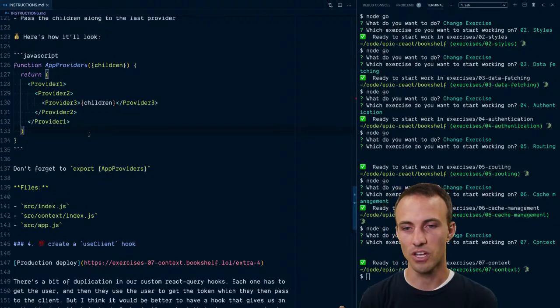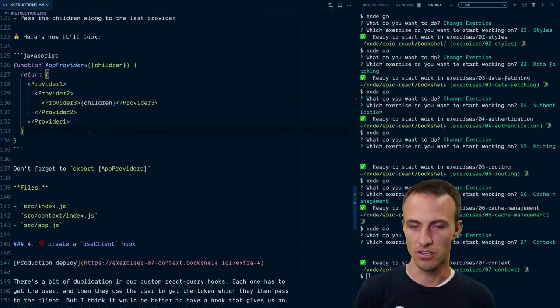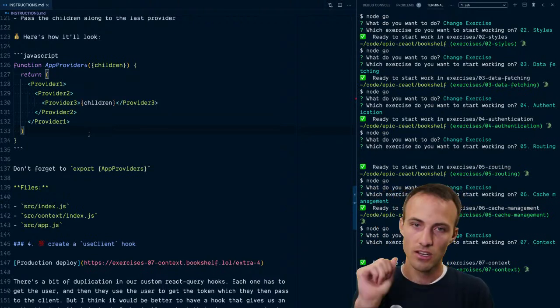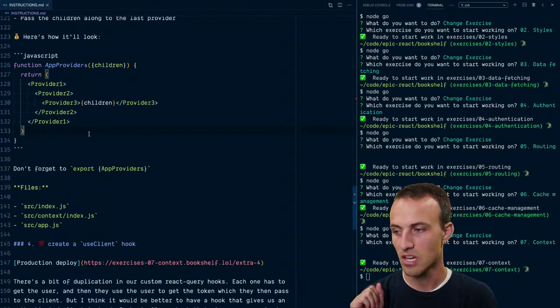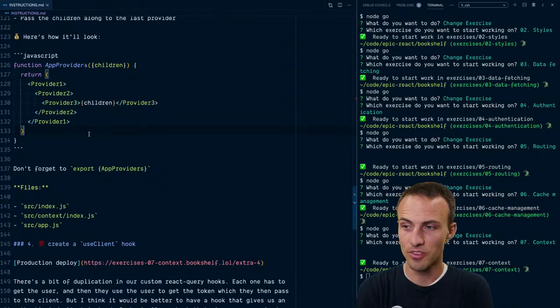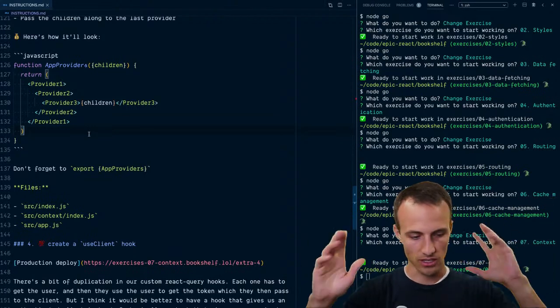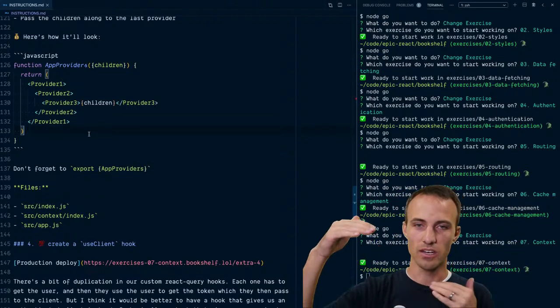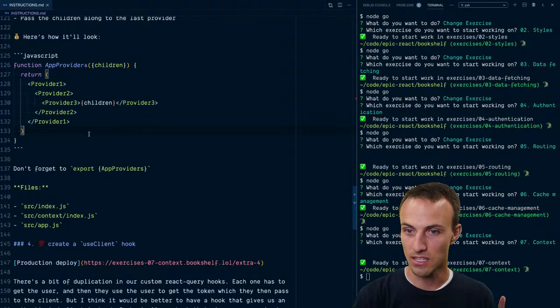I know a lot of people complain about the pyramid of doom with all the context providers you're rendering. I have a couple thoughts about that. First of all, if you're using React Query, then you don't need as many of those. Second of all, there's a difference between "I don't like the way it looks" and "this is going to be hard to maintain." The pyramid of callback doom, when you had a callback and then a callback and then a callback for managing asynchrony, did lead to a lot of bugs. It was very hard to manage.